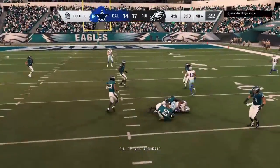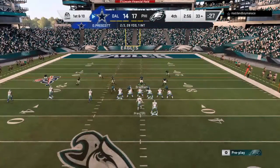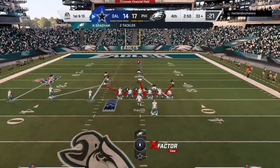He's got a man complete. Amari Cooper. And he has another first down as they'll get the ball down to the Eagles' 33. So they'll come up 1st and 10 now from the 33.